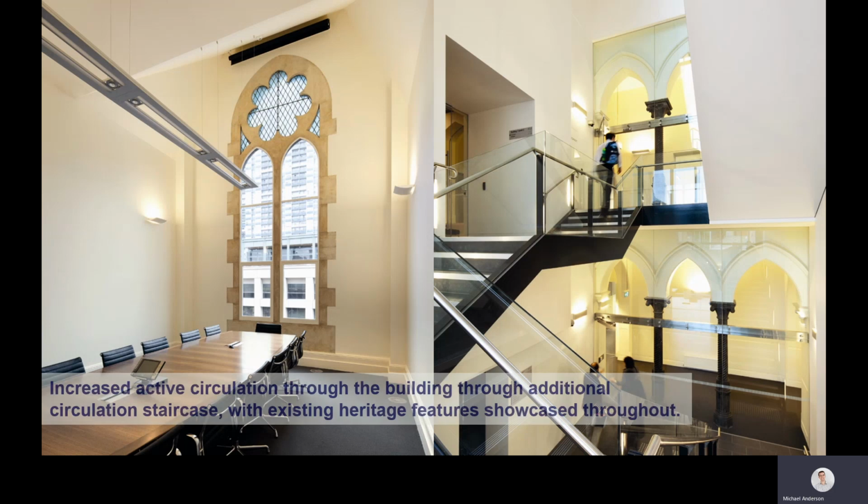Couple of images here. New stairways were put throughout the building. This provided additional circulation space, encouraging our occupants to use active transport when getting between levels. And we also preserved existing heritage features, such as these amazing windows and archways that you can see throughout the building.